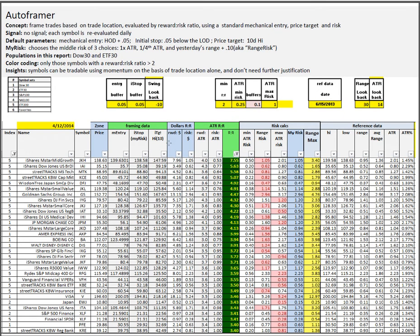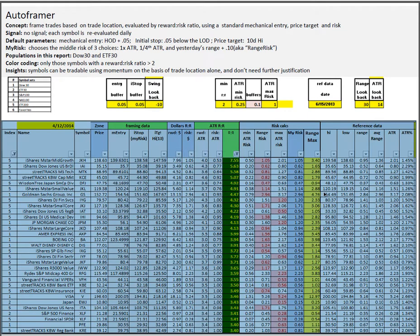Auto framer for building trade frames based on minimum 2-to-1 ratio when testing the 10-day high. And you can see those listed here. And I'll leave that for your preparation.